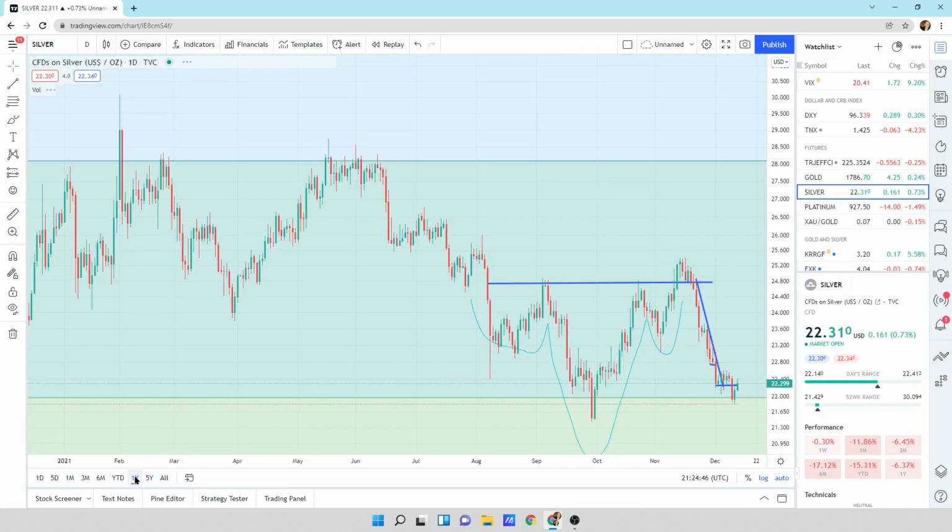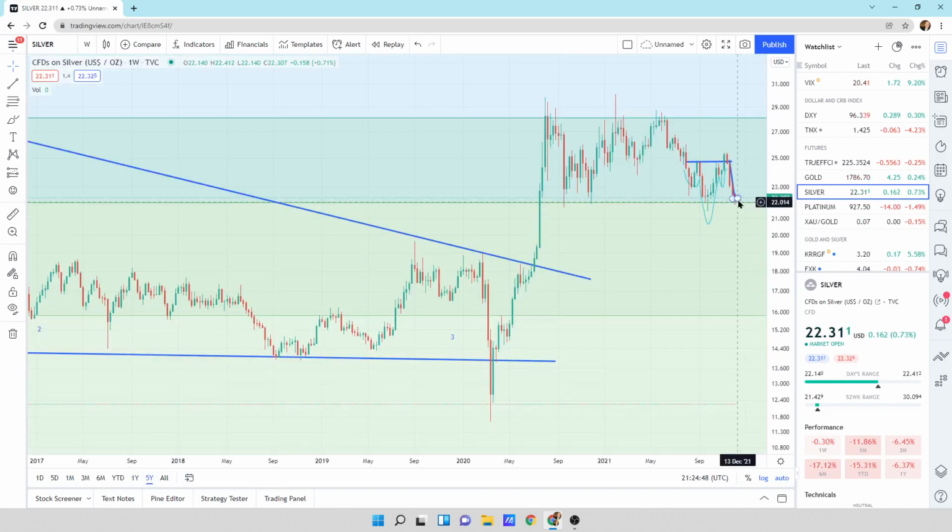If we don't get buyers to step in and push this higher, we could see a break to the downside and this come back a good ways. It could come down to $18 or so if it were to break to the downside.